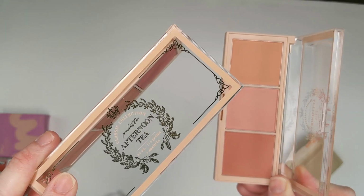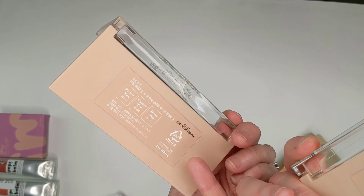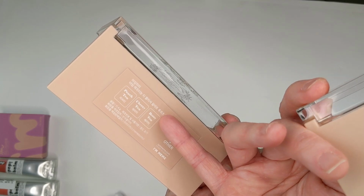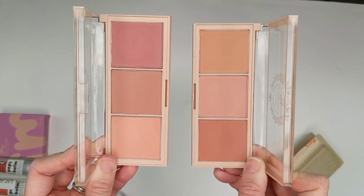I don't see an actual name on them. I know that they do have names, but it's not on the packaging. It may be in some of the Korean writing. I can't tell, but the new one has the shades peach tea, cherry tea, and berry tea, and the other one has chai tea, rosy tea, and hibiscus tea. So I just think these are gorgeous.